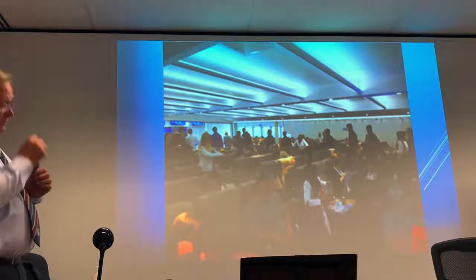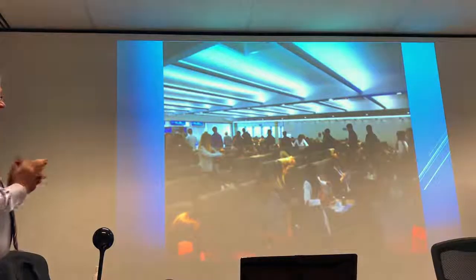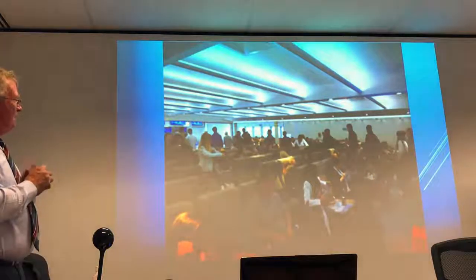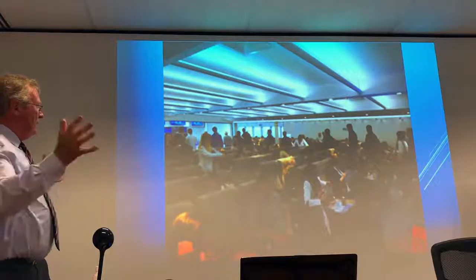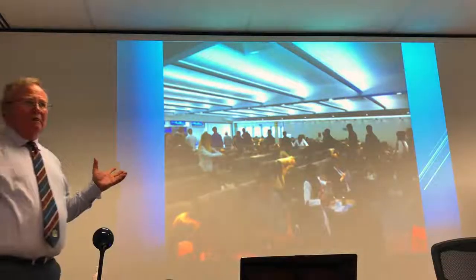This doesn't come up so well, but this is a typical passenger space designed in accordance with that philosophy. It's open, plenty of passengers there. If anything happens in there, everyone's going to know about it fairly quickly.